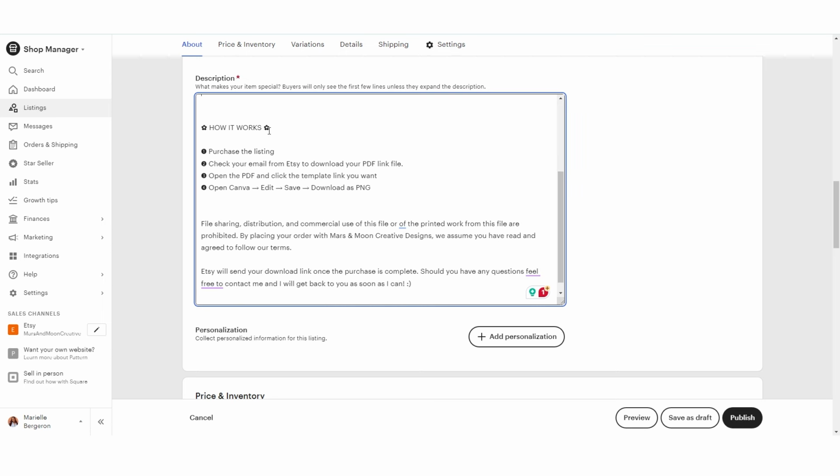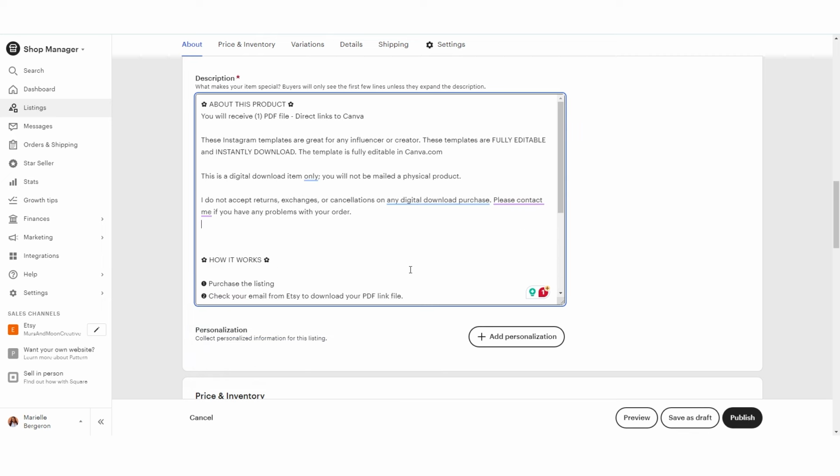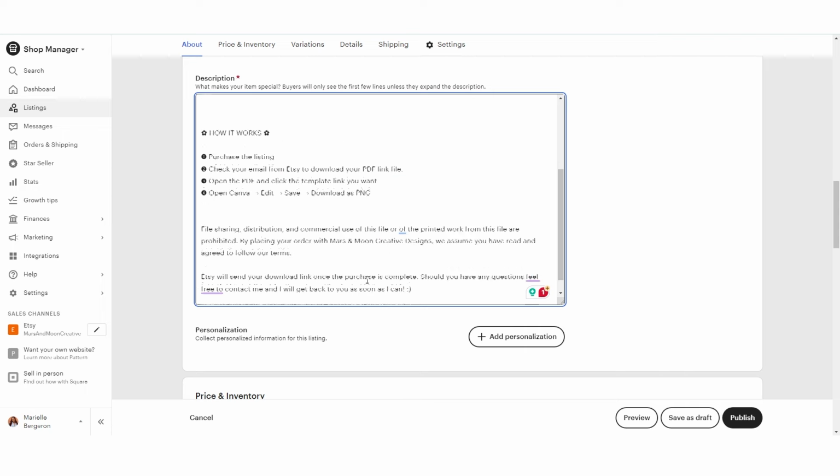I also once again explain how it works just in case they're curious. And then at the bottom, I kind of have my terms of service, basically saying file sharing, distribution, or commercial use of this file or of printed work from this file are prohibited. So I don't want someone copying my post and posting it someplace else. And by placing an order with me, you assume that you have read and agreed to these terms. Etsy will send you a download link once your purchase is complete. Should you have any questions, feel free to contact me and I will get back to you as soon as I can. Sometimes people will have questions and you want to make sure that you are available to answer them.